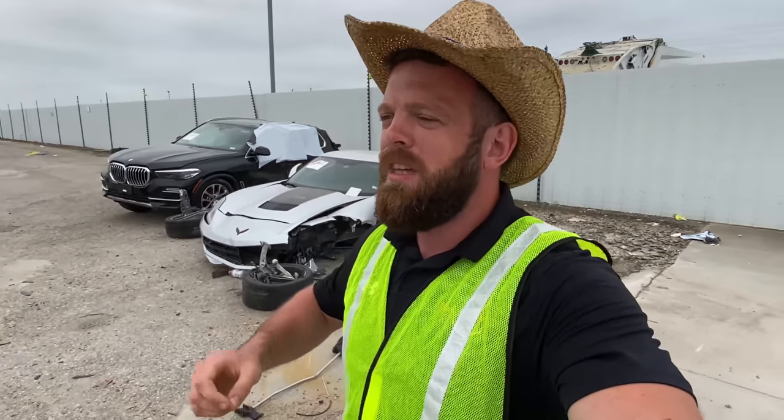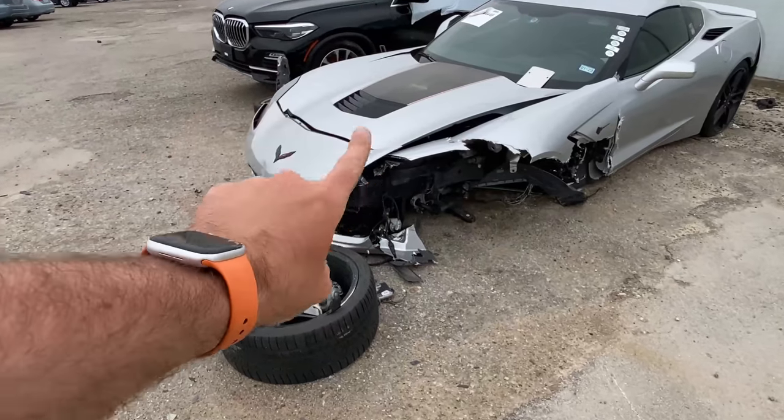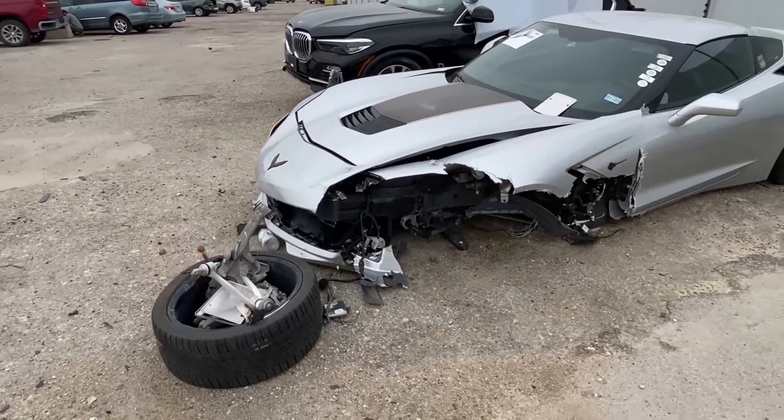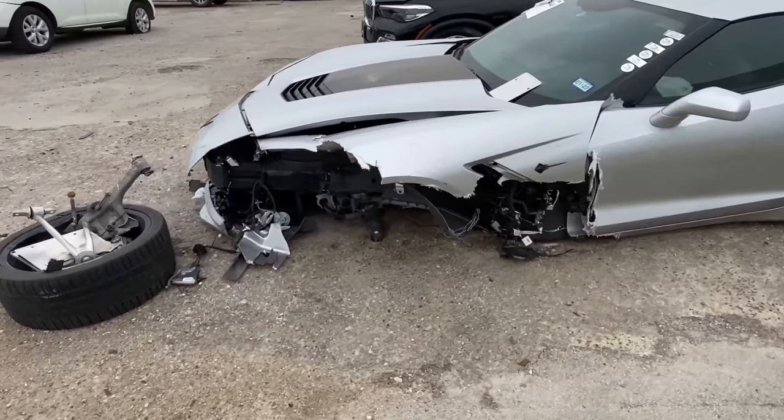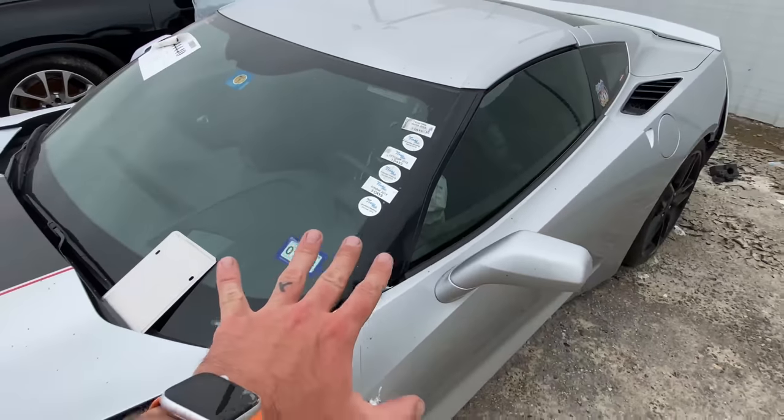Now I'm gonna give you guys a little bit of very valuable insider information that it took me years to learn in the salvage industry. This car's hit in the front end. That's right, if you really know what you're looking for, you can see that this car is damaged in the front driver's side. It's as clear as day. That's a little interesting. It has a bunch of Texas mile stickers on it, so maybe this guy actually did something cool in this car.